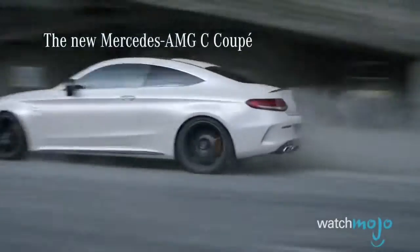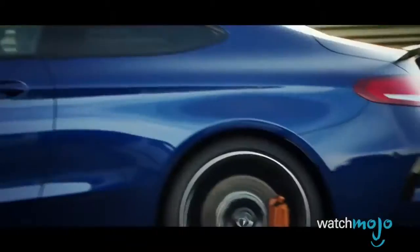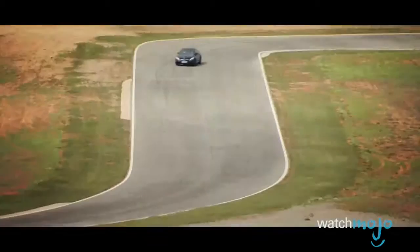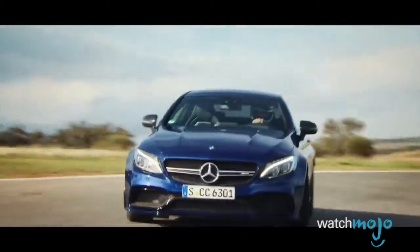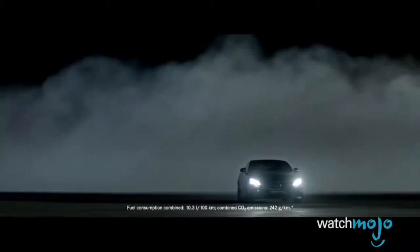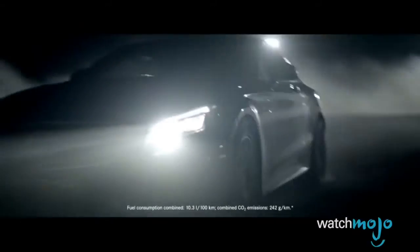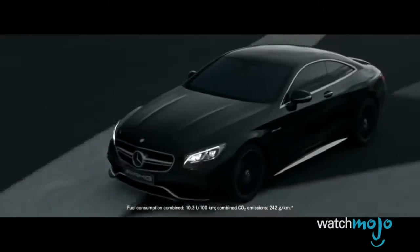469 horses from a 4-liter twin-turbo V8 to be exact. As the brand name suggests, the amalgamation of luxury and power is unprecedented. And with Mercedes-AMG cleaning up at Formula One in recent years, this is one car you do not want to see in your rearview. Mind you, it likely won't be there for long.